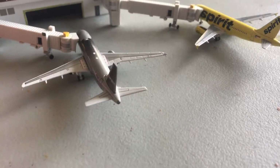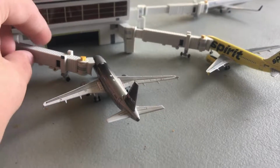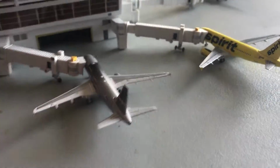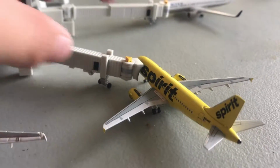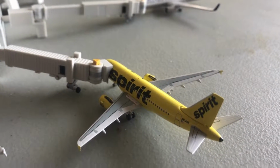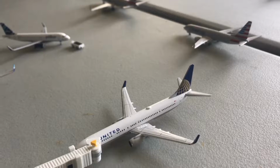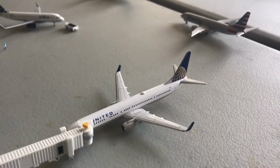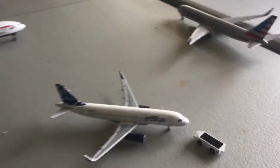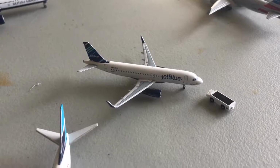Spirit Airbus A319, service to Fort Lauderdale. Sorry, these gates have problems. And then also a Spirit A319, service to Myrtle Beach, where I just came from. The card for the full flight video will be here at some point. Here's a United 737-900, service to Denver. JetBlue Airbus A320, service to Boston.